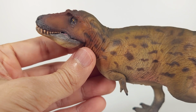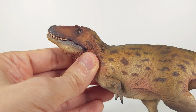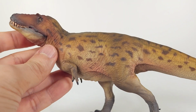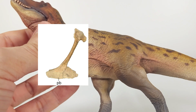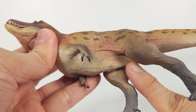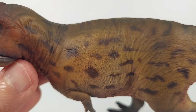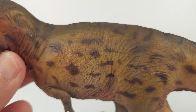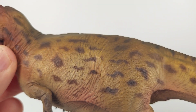Now of the body, nothing much is known, so it's pretty much based on a generic tyrannosaurid morphology. We do have the pubis, notable for its expanded pubic boot. Just like in Tyrannosaurus, we see hints of that here. Other than that, nothing really specific to comment about. So I'll give you a once-over where you can admire not just the scale detail, but this time also the coloration.